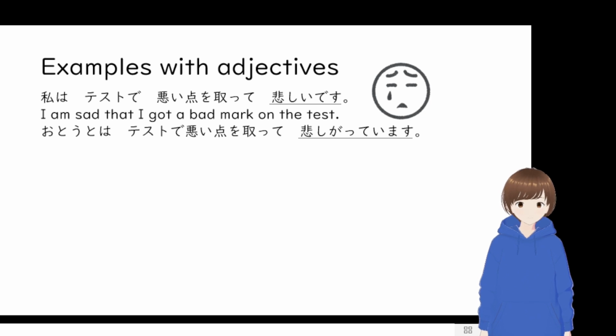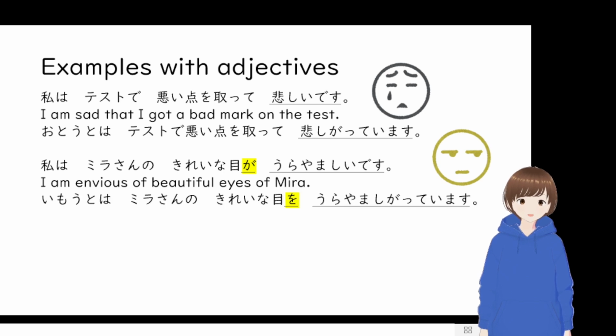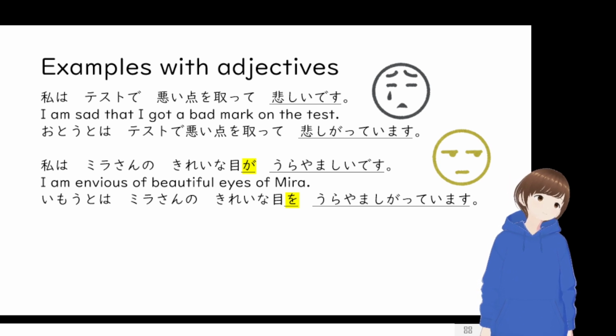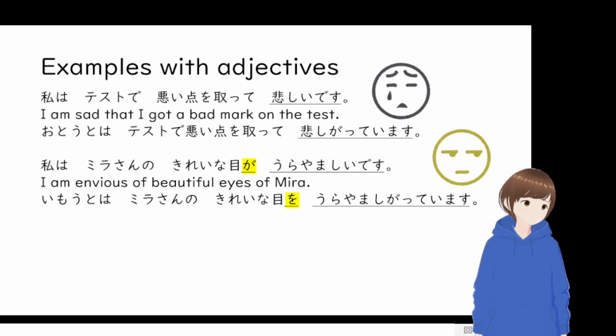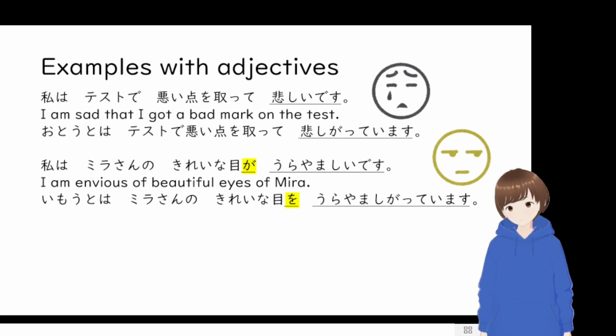私はミラさんのきれいな目が羨ましいです。I am envious of beautiful eyes of Mira. 妹はミラさんのきれいな目を羨ましがっています。Now the subject is a little sister. Please notice the particle change because 羨ましがる is a verb.